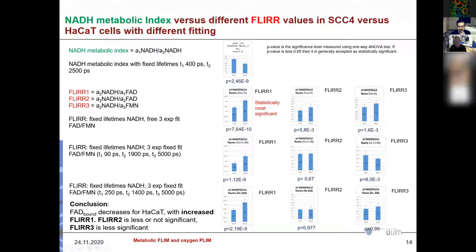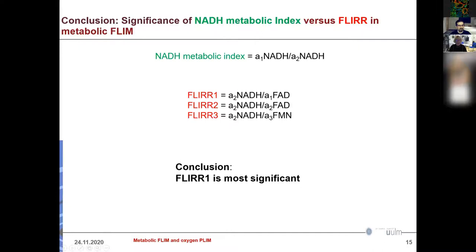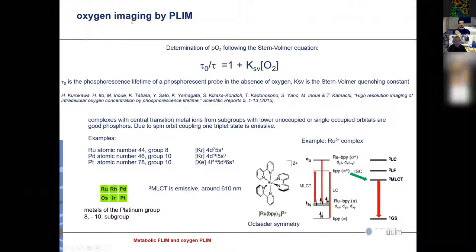And what we found when we compared all these indices for all the different fitting procedures is that our FLIRR1 index is the statistically most significant, which means that there is a need to measure NADH and FAD simultaneously. So in conclusion, for cell metabolism and the significance of our NADH metabolic index versus the FLIRR indices, FLIRR1 is the most significant. So this is the first part of my talk, and I promised also to speak about phosphorescence lifetime imaging. The last slides will deal with phosphorescence lifetime imaging and later on with simultaneous FLIM and PLIM measurements.